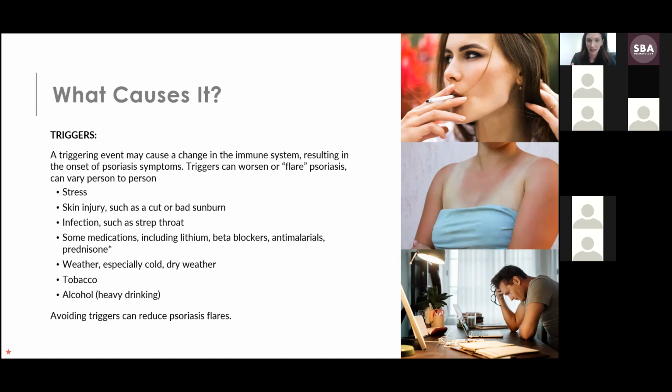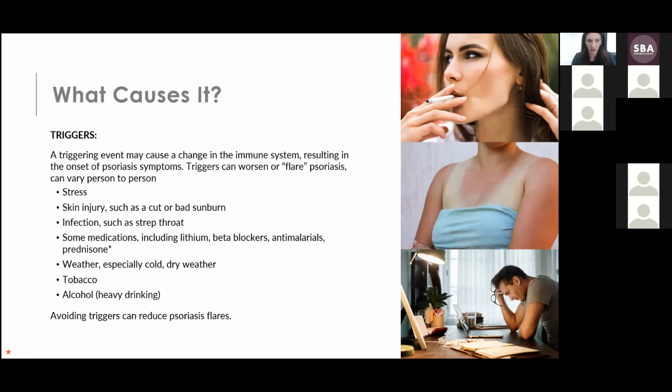Some medicines can either bring it on or worsen it, including lithium and beta blockers. Prednisone, which is used when you're sick and you have a sinus infection, to treat other inflammatory conditions. The prednisone actually temporarily makes psoriasis look a lot better, but you can have a really big flare when the prednisone effect wears off.